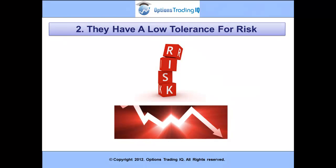Number 2, they have a low tolerance for risk. Successful traders don't think about how much money they can make on a trade. They think about how much they could lose. They think about what's the risk, what's the worst case scenario. Whereas beginners tend to get a bit carried away, a bit excited by the big numbers, start thinking about how much money they could make, and then they start taking on too much risk, and that's when they're going to start suffering some big losses and potentially getting wiped out.